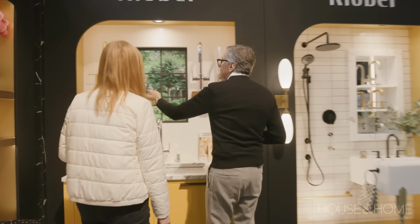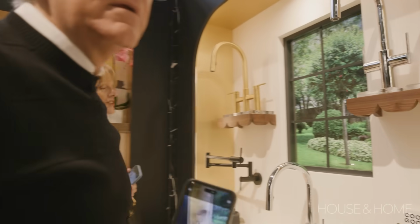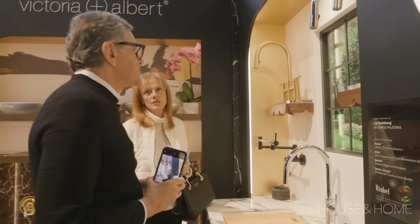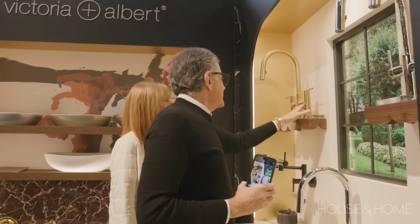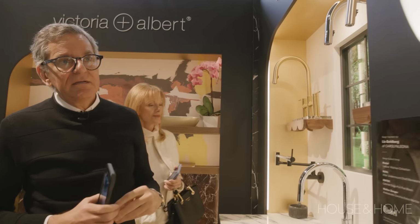This is a nice set. Is this a pull down? No, it's not a pull down. Just have a side spray. I don't like pull downs, but they're so practical, especially when you have a lot happening. Yeah, nice. That's not too pretty, have that nice extra. Very nice. I like it.